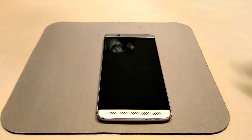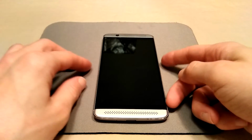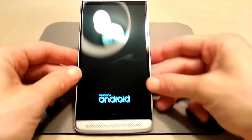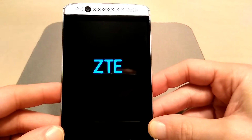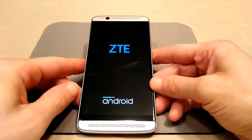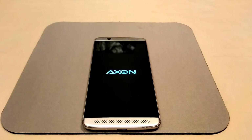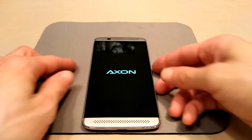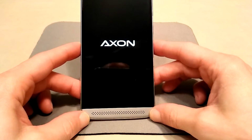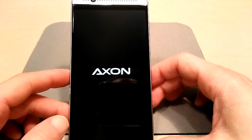Now, let's get to the phone. Go ahead and power this bad boy on. There we go. Pardon the lighting, ladies and gents. I'm in a dim lit room, and so I figured I need to get as much bright light as possible just so that the video would come out clear. Let's see how long it takes for this thing to power up, and then we'll just kind of look around the UI for a quick second.